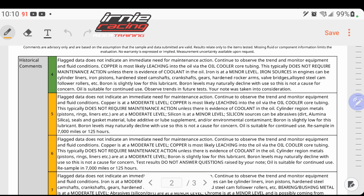Iron sources in the engine can be cylinder liners, iron pistons, hardened steel camshafts, crankshafts, gears, hardened rocker arms, valve bridges, alloy steel cam follower rollers, etc. Boron is slightly low for this lubricant. Boron levels may decline naturally with use, so this is not a cause for concern. Oil is suitable for continued use. Observe trends in future tests. Your note was taken into consideration. Whatever my note was. And then we go on to the next one.